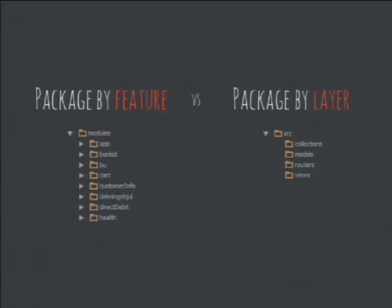I really prefer packaging by feature, because now I can see at the top of my application what's going on, at least some of the main parts of the application. So this promotes high cohesion. Generally, it's easier to not mix everything together between views and between models when you separate them into their own folders. So a model is close to the view it works with.